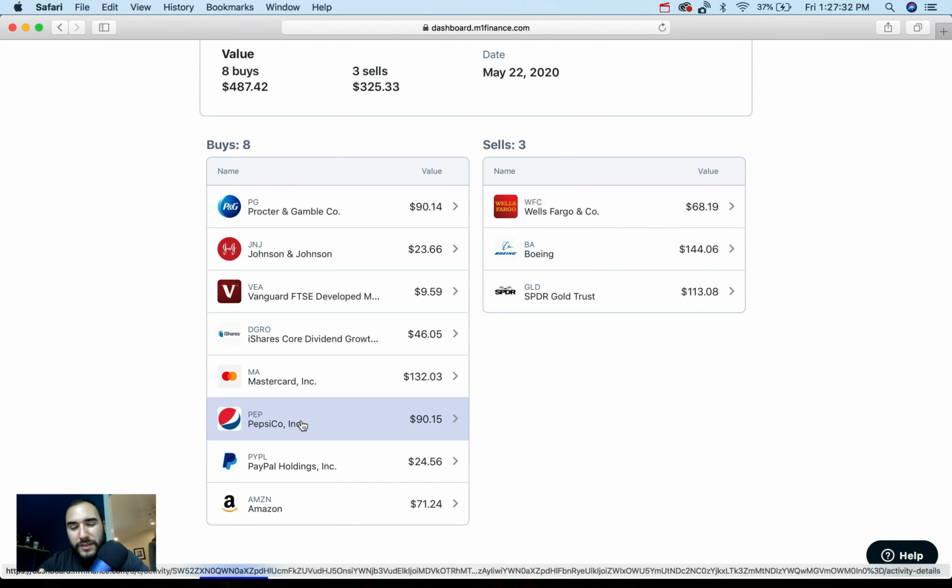The growth of the dividend for Procter & Gamble, not as good as a lot of stocks out there, but from my memory, they are a dividend king, right? So they've been paying their dividend and growing it for 50 plus years, 50 consecutive years. And same thing with Pepsi, if my memory is correct.